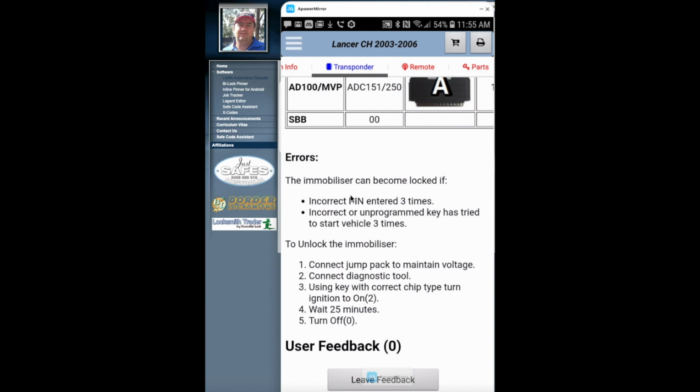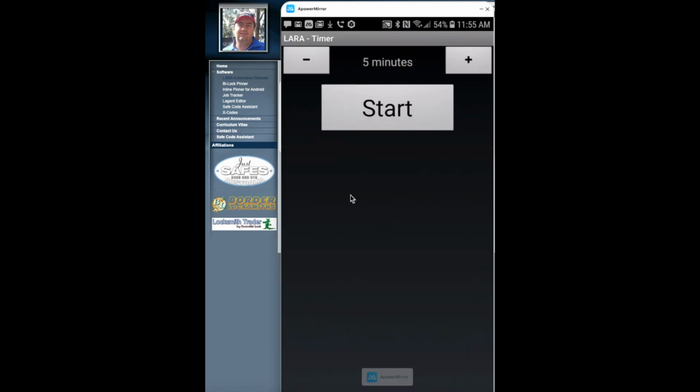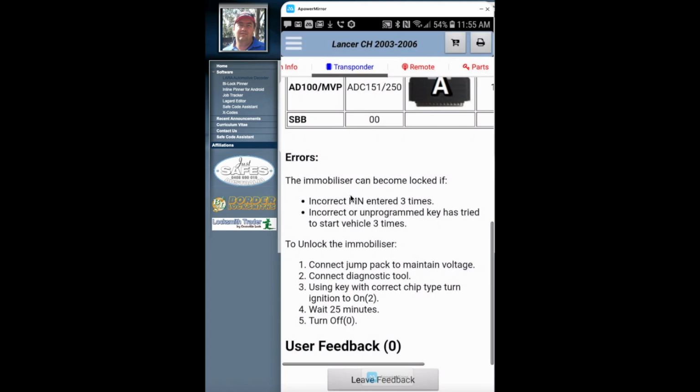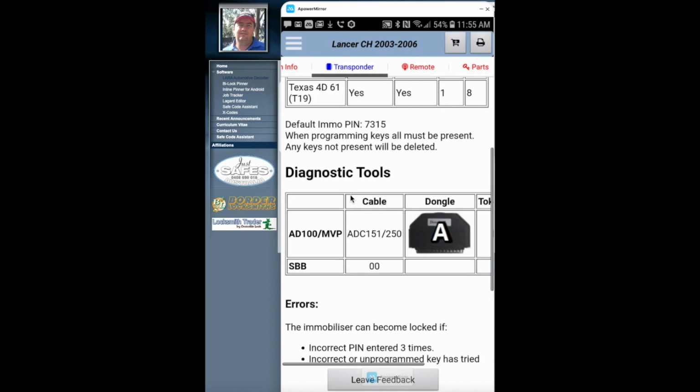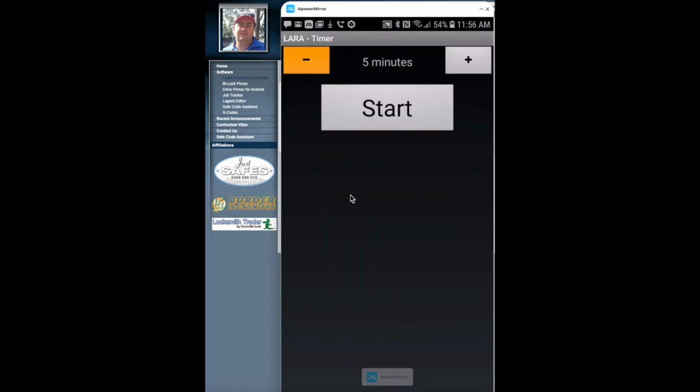So if you try and do things wrongly and you're going to get locked out for 25 minutes, that's where that timer kicks in. That timer just there. We could go 25 and we could start it. So that would be fairly accurate, and at least that way it's all on the one sort of app. Maybe it'll give you a bells and whistles, I'm not sure. Actually, why don't we try it? Timer. See what happens in a minute.